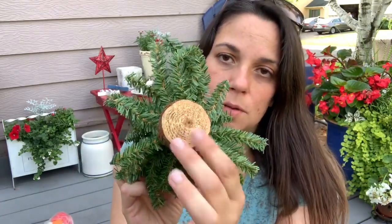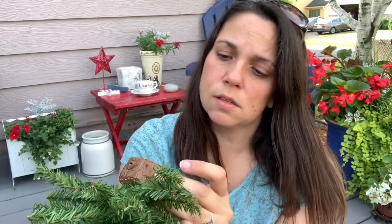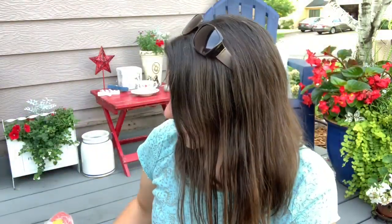Got this little Christmas tree, which is adorable. It has a piece of tree or faux tree. No, actually that might be real. For its base. And that weighs about 1/4 pound.